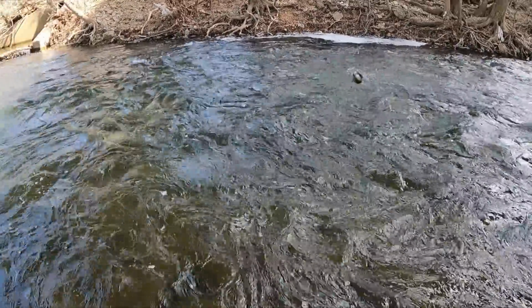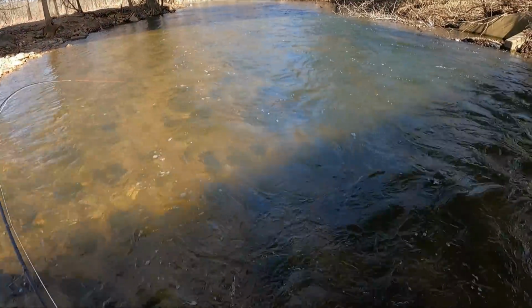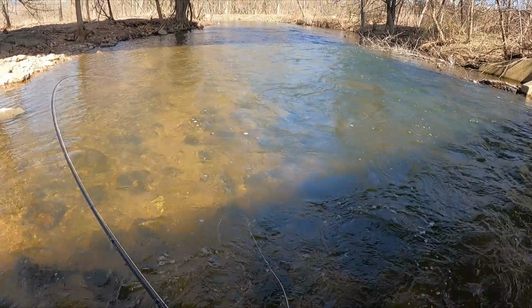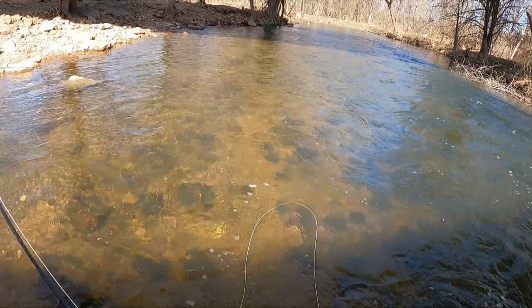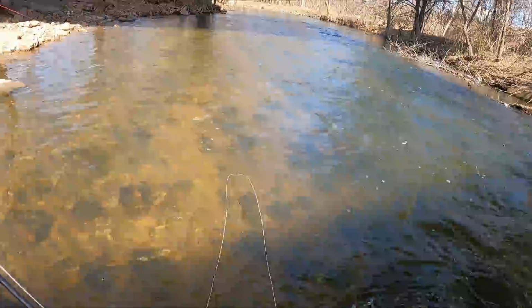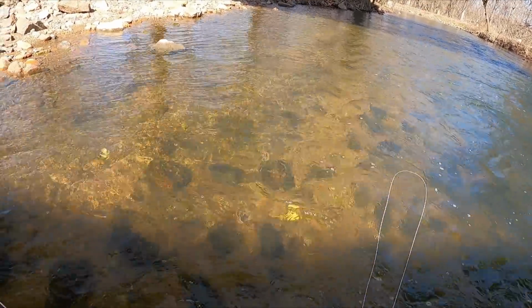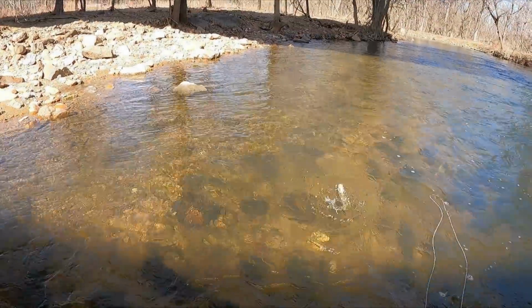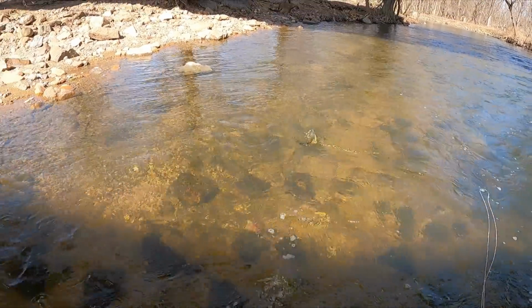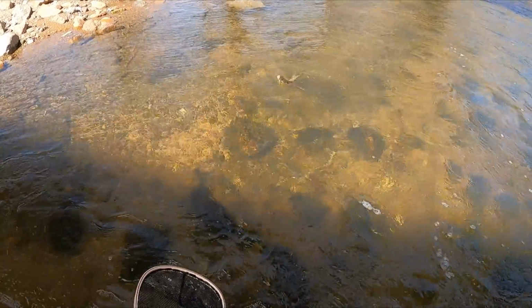Oh, there he goes. Ooh, nice one. Oh, you guys on? I hope so. No. Okay, sorry for turning you guys off. Man, he was up at the head. He was up at the head up there. Which one is he on? He's on the blue one too. He's on the blue one. Look at that. That blue one's working.